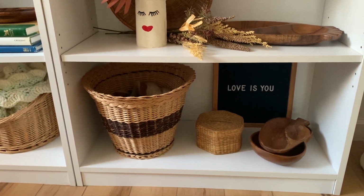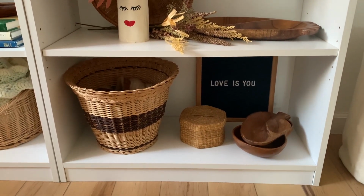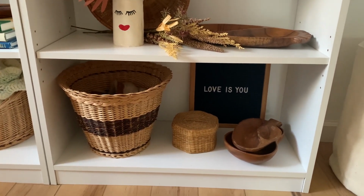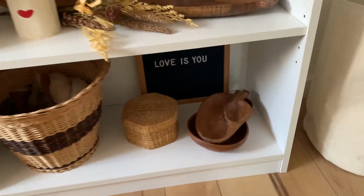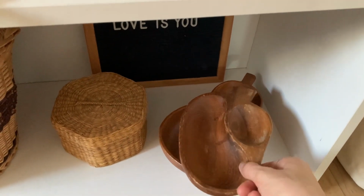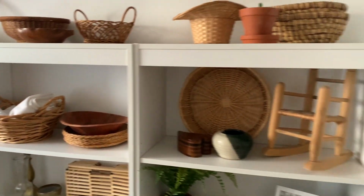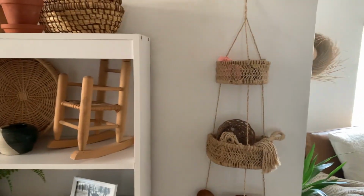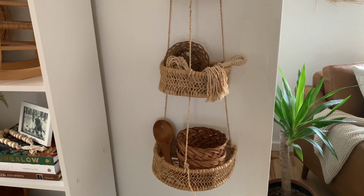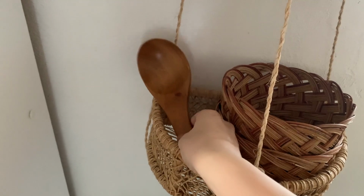And then on the bottom shelf, the striped basket is in my shop for sure. And then I've got a couple more wood bowls here. That wicker container I think I'm keeping, and a letter board. So these are also in leaf shapes, except I think this one's in the shape of a squash. So that's everything in the bookcases. I do have a couple more items here in this hanging basket. Just a couple wicker baskets, a macrame plant hanger, and this really cool curved wood spoon.